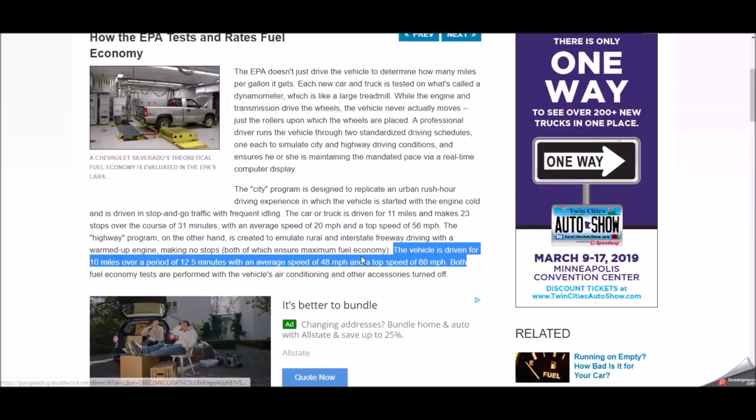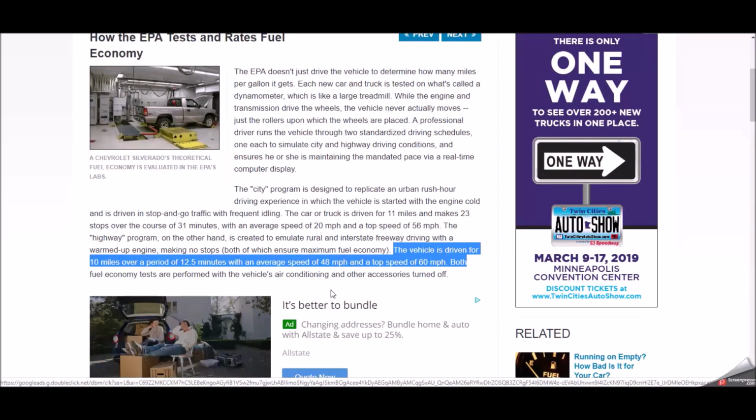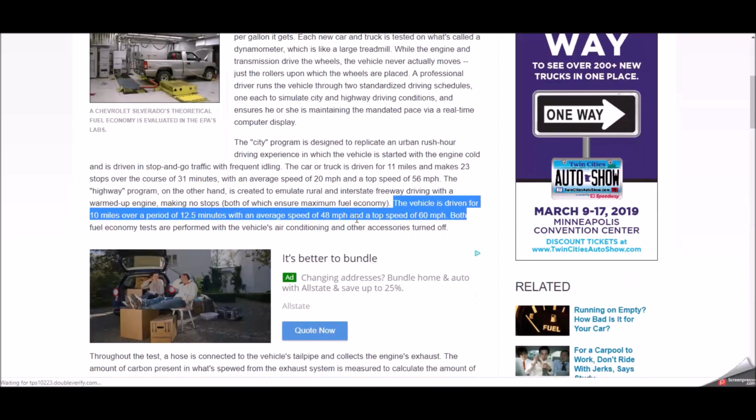But it's just kind of unfair. Like, people, it needs to be real world, you know what I mean? Most people are on the interstate daily, and that's where a lot of miles get racked up. Therefore, you're going to be putting a lot of gas through your vehicle. So they should start rating them. I'm fine with a highway rating, but they should also have an interstate rating, is I guess what I'm getting at.